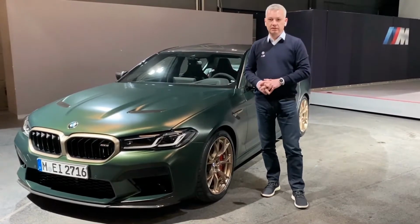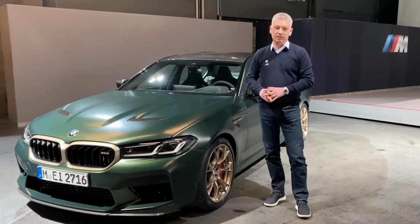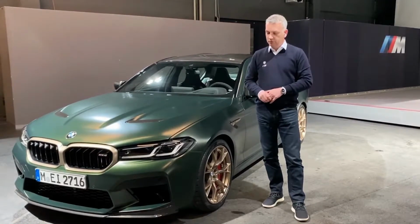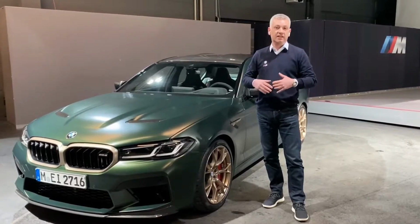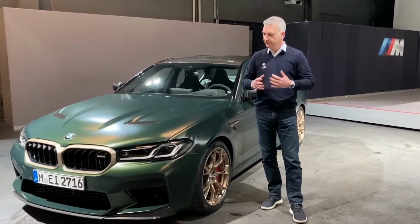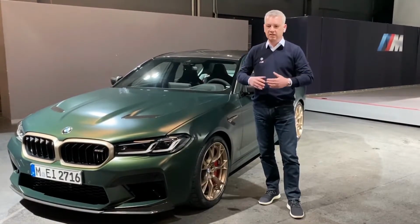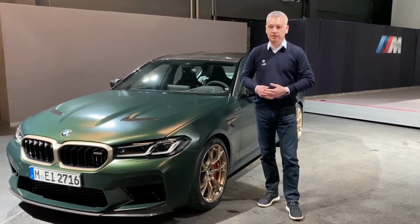Well, the development of this car began in 2017, 2018, so three to four years ago. The goal of the whole thing was to bring the CS letters, which stand for Competition Sport, to the next segment. After the successful M2 CS, M3 and M4 CS, we decided, okay, let's go one step further, take the M5 and see what's going to happen if we put the CS letters on it with the next level of driving performance and all the typical CS ingredients.